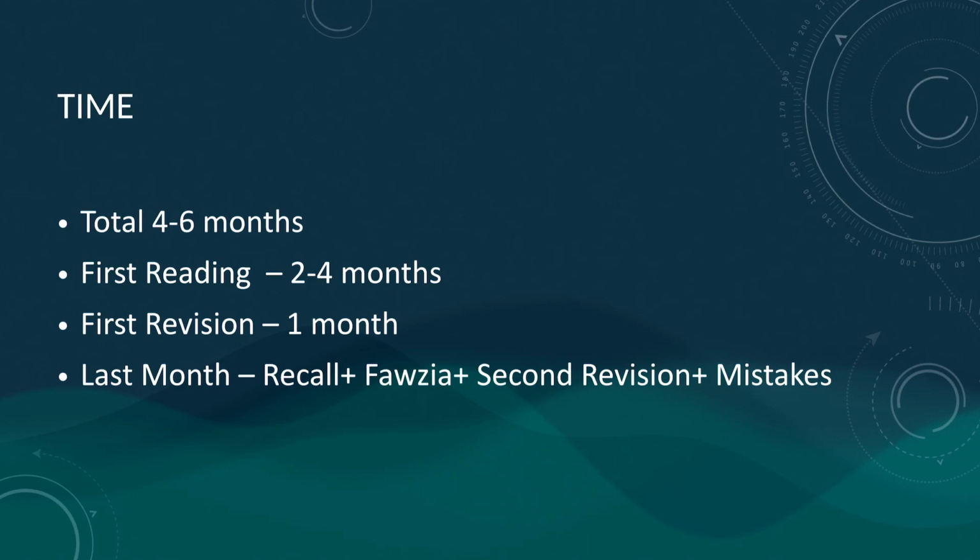After that, the first revision should be within 1 month. And in the last month, you should solve the recalls, the last 3 to 5 years of recalls, plus all the FAUJIA. And if you want, you can give another revision and you can check out all the mistakes that you have made.